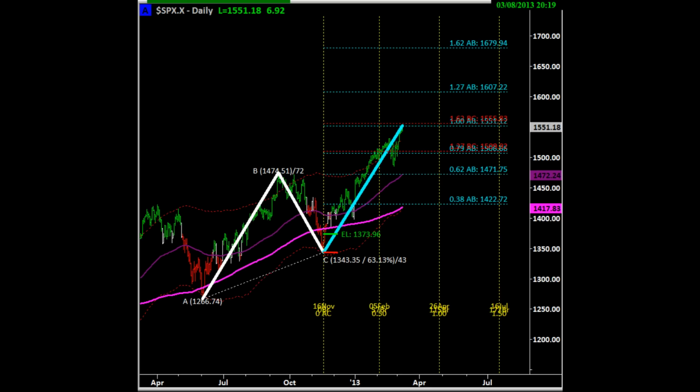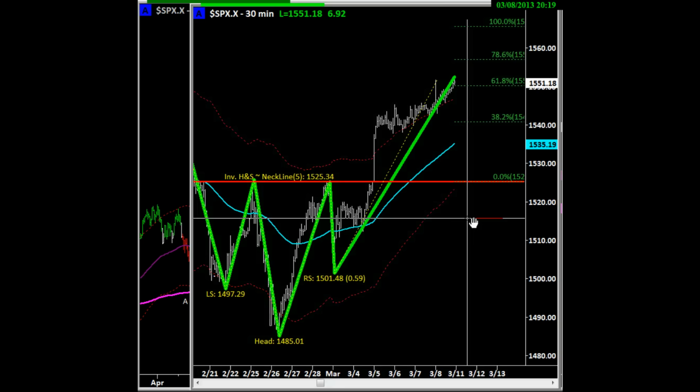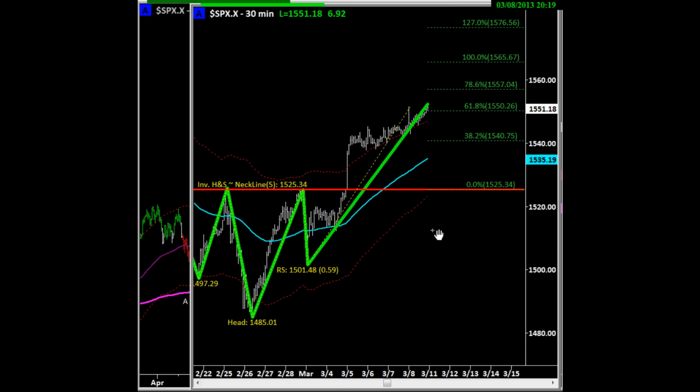But at the same time, I also wanted to show you another pattern which I posted in last Friday's video, which is an S&P 30-minute chart showing the inverse head and shoulder pattern. This is the basis for my trading this week. Most of the time, the inverse head and shoulder pattern completes 100% of its range, which is 1565. That's only about 14 points from here, but the first target zone will be between 1550 and 57, and the next target would be about 1565.